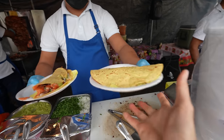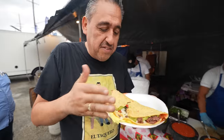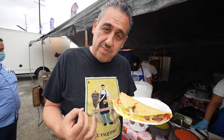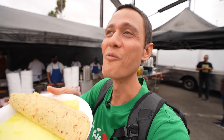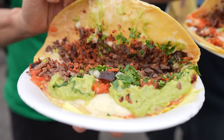Gracias. I like the combination of carne asada and chorizo. And then they make these tortillas handmade with cheese. Best combination ever, trust me. Literally in like 30 seconds from masa to quesadilla. Wow, everything cooked fresh. Okay, I'm just gonna do an opening reveal to show you what's inside. No secrets.